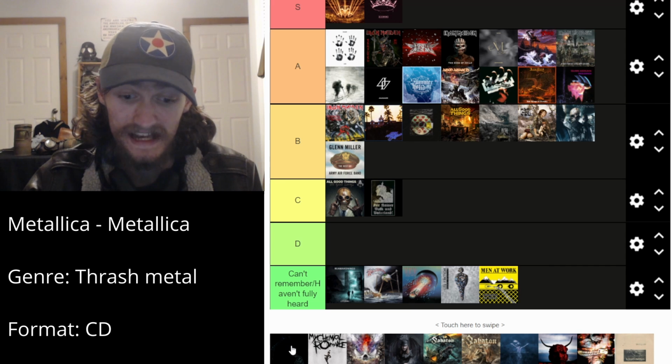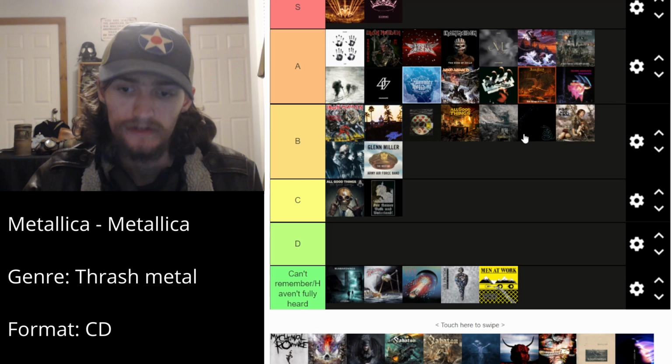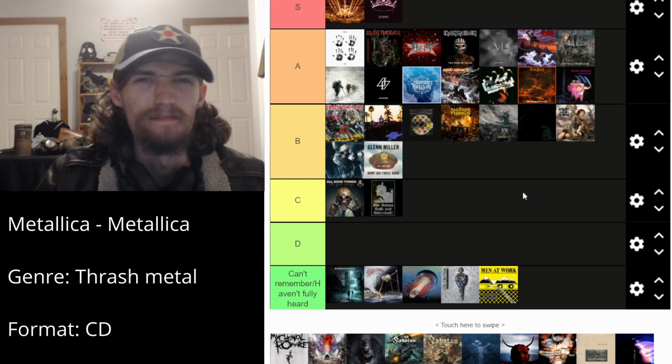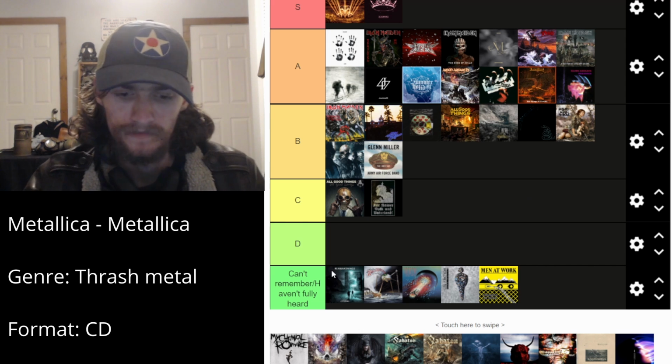Black Album by Metallica. Lower B tier. I'll put it right above Heaven Shall Burn. It's a good album. It's just, I'm not a big Metallica fan. I like their stuff, but they're not my favorite by any means.